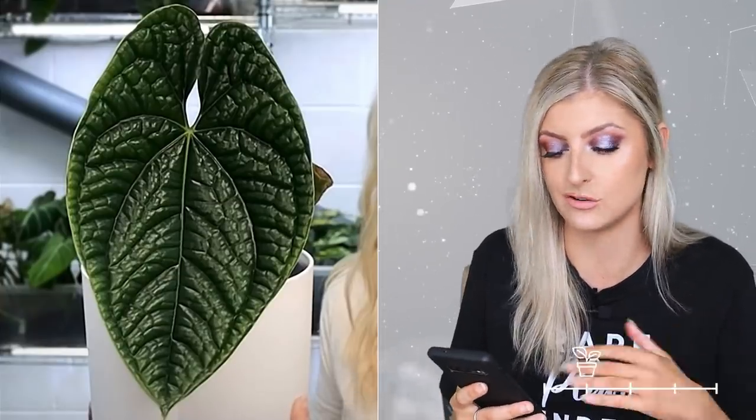The plant market is just crazy at the minute. But I do recommend them. Not quite for beginners. They're pretty good, don't get me wrong. Just be on it with your watering a little bit more, I would say.